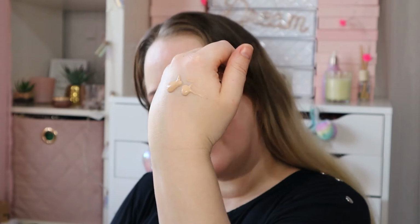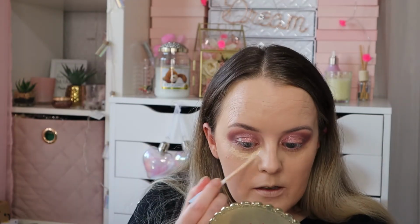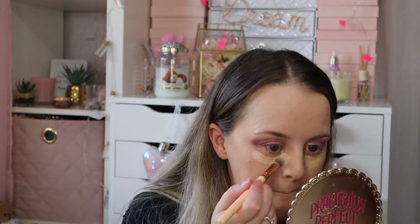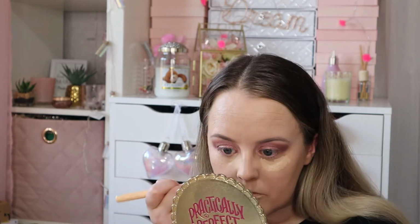So now we move on to foundation. I'm not sure why I did it in this order, but I did my foundation before I finished my eyes. I was obviously feeling a little strange at the time. It wasn't the best colour match and it was much more full coverage than I'm used to, but I'll let you see how I got on with it. As a side note, this concealer that I'm applying is also too dark for my skin. But it was the lightest shade they had. It was in the shade Fair.